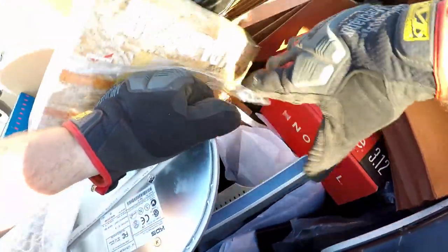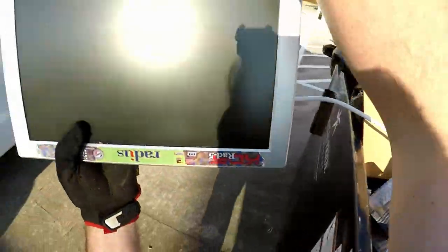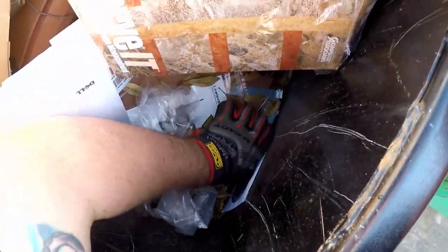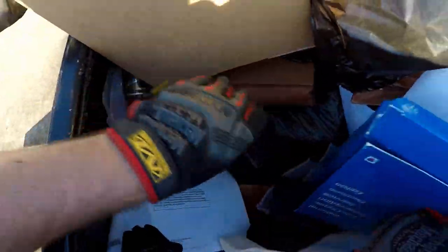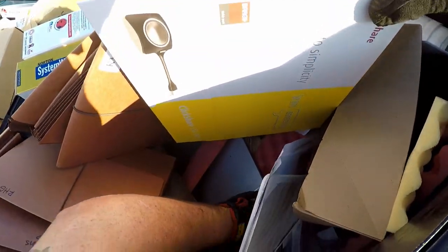Oh, look at that. We got a monitor. Grab that sucker. There's a hard drive. More wires, there goes another hard drive. Get down on some of that.